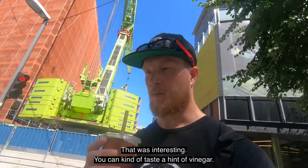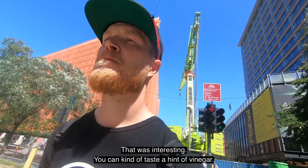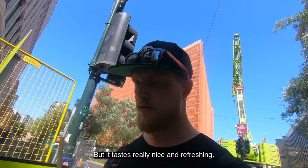Another cold brew coffee. This is a Peruvian coffee. This is just cold coffee, and they mix it with a little bit of vinegar. Actually, that's interesting. You can kind of taste a hint of vinegar, but it's really nice and refreshing.